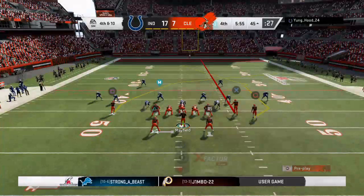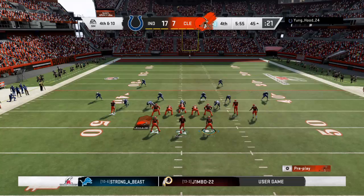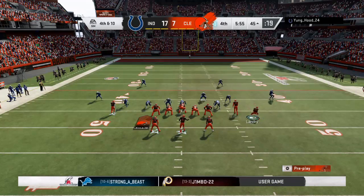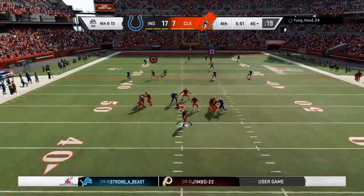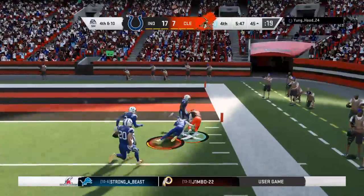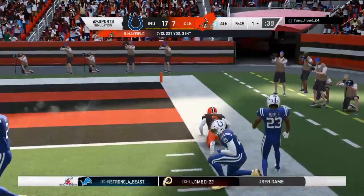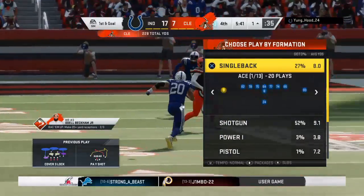And they're indeed going to go for it here on 4th down. So trailing here in the last quarter, let's see how this plays out. Alert, alert. Mayfield to throw for it on 4th. He finds his target, Beckham, and he just falls short down at the 1-yard line.